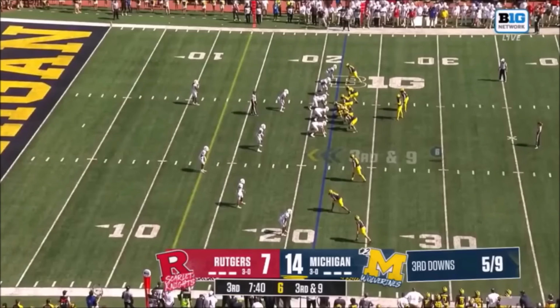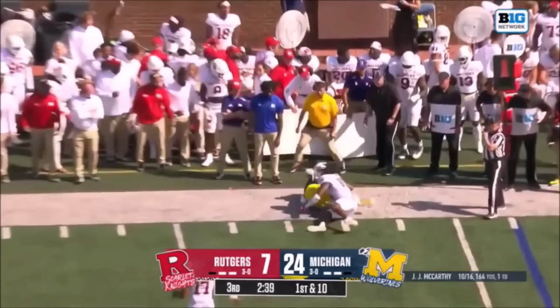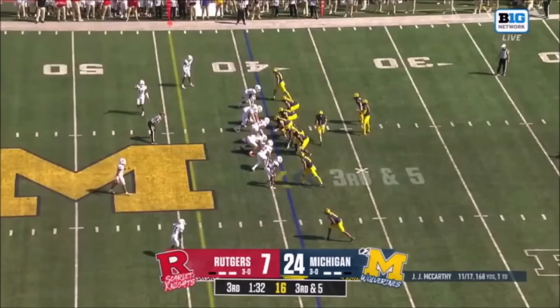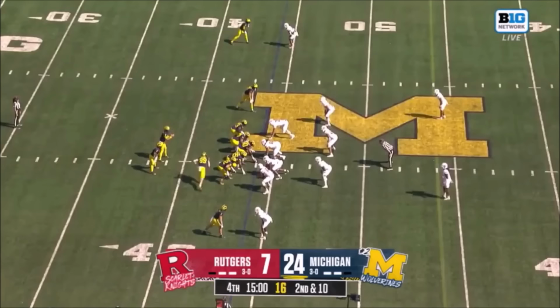Comes that short motion. Pocket collapsing and McCarthy. Right now, but he does have tape around that lower right leg. Something to keep an eye on, guys. Brooke Banks transferred from Minnesota. McCarthy on third down, got away, and working his way.